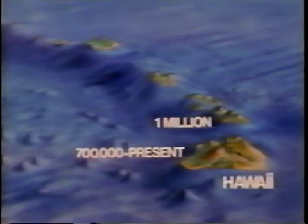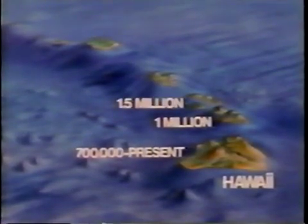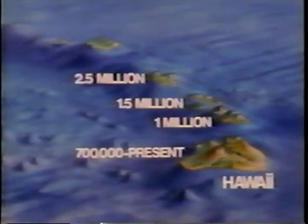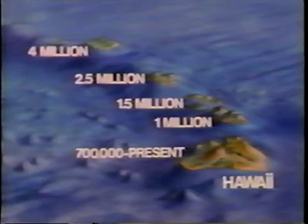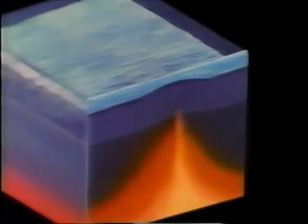The Hawaiian volcanoes are part of a chain that is progressively older to the northwest, away from the island of Hawaii. The entire chain is thousands of miles long, and its oldest link began to form about 70 million years ago. About 4 million years ago, this volcano in the Hawaiian part of the chain was active.